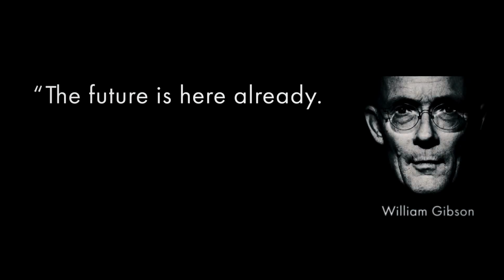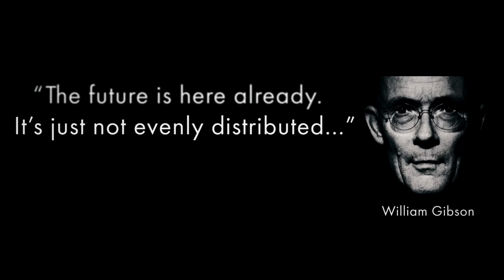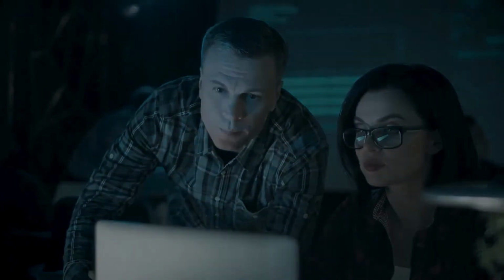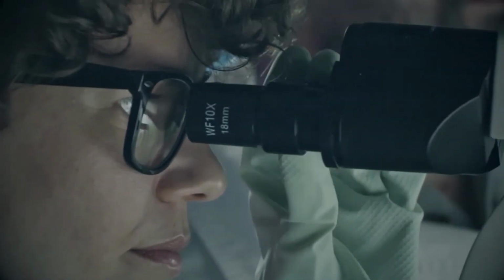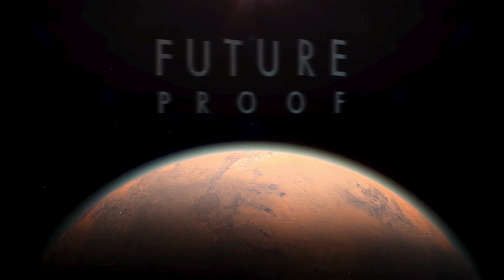The future is here already. It's just not evenly distributed yet. Today's world teems with innovation. The nexus of hardware, software, and human ingenuity promises a revolution in possibilities. What does tomorrow look like? Witness Future Proof.